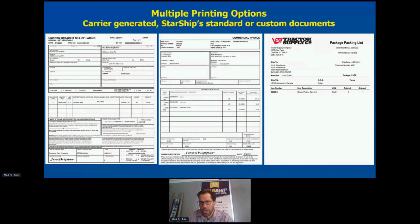Now, also with the Tractor Supply, again, that's just an example where we could set up a custom document. And if it's a blind drop shipment here for Tractor Supply Company, StarShip knows to only generate that special packing list, in this case for Tractor Supply Company, if the shipment is for that Tractor Supply Company.